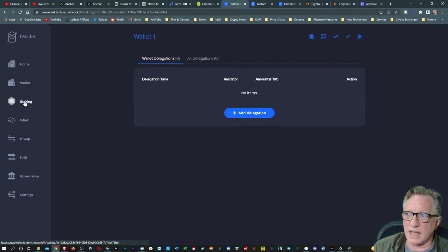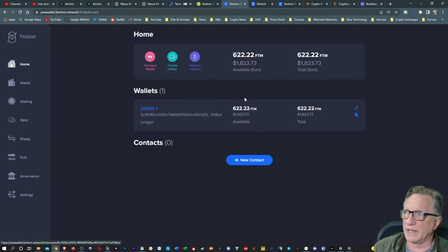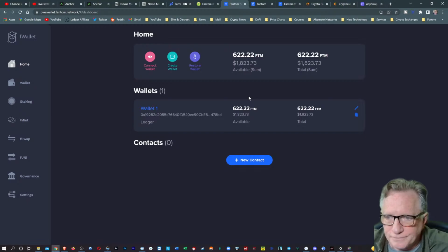But it also has staking, minting, swap, all this kind of stuff. But for now, I'm just holding it in this wallet. Why not?